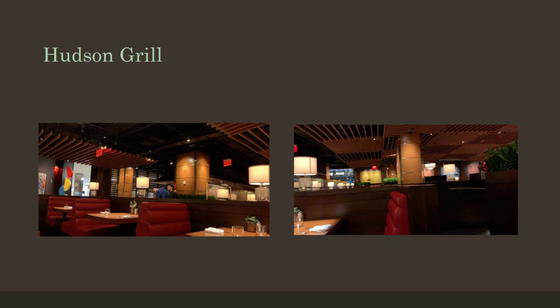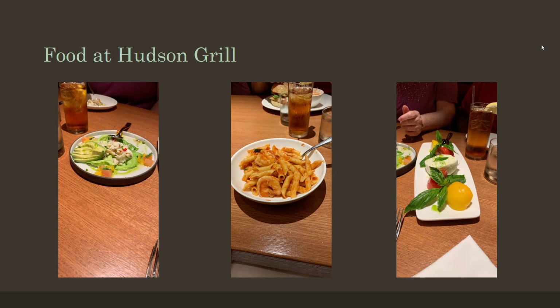So now we get to Hudson Grill, which was the restaurant in the shops at Hudson Yard. This is an incredibly nice restaurant, to be honest. As I was saying, this is like an incredibly nice restaurant. It was super fancy, looked super fancy, and this was what some of the food was like. And the food was incredibly good too.